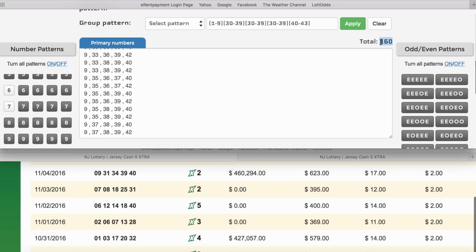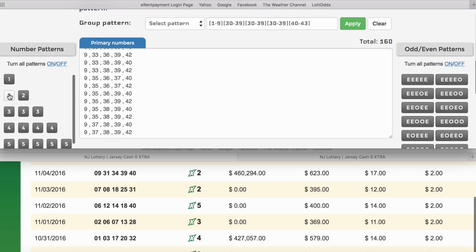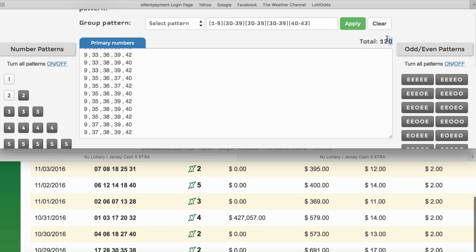So you're on 160. Okay, so take out maybe another number, 2 and 1, if you think that's not going to come out. It's up to you. It's your strategy that you come up with. You're down to 120, and then you could just keep going from each row. You see, from each row you could keep going and take out numbers, and you just keep reducing these numbers even more. All right, and the winner will still be there.